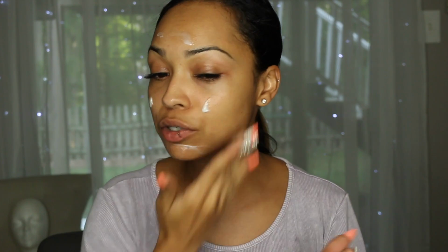This stuff is so refreshing, and I think it's because of the green tea that's in it, but it feels so good. It refreshes your face for sure. So I just used all of it, and I'm just going to massage this into my skin. And it really gives me that primed glow look. So yeah, it definitely makes you feel refreshed. It feels like I washed my face, but of course, make sure you wash your face. It definitely makes the skin feel amazing, and it just seeps into your skin.